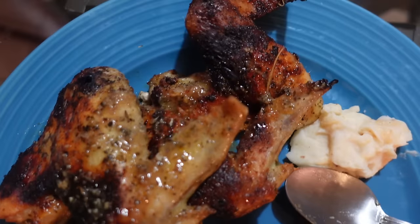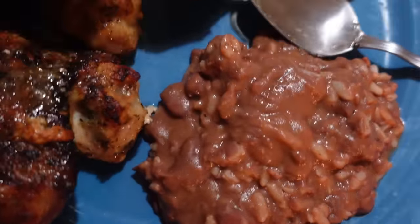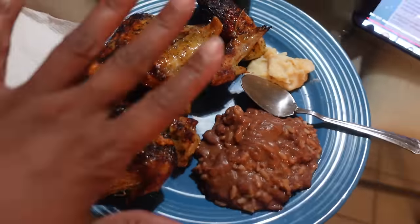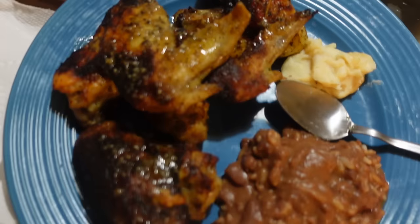Y'all can't tell me that's 3 day old chicken. Y'all can't tell me that's 2 day old red beans and rice and mashed potatoes. Y'all can't tell me that this is a old plate. Baby, this was made today, okay?